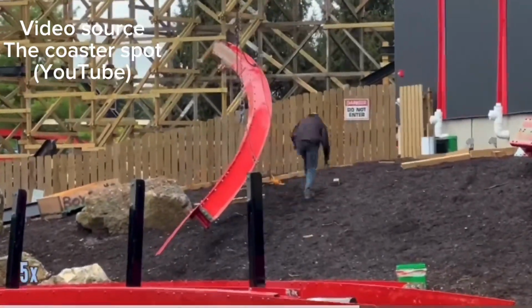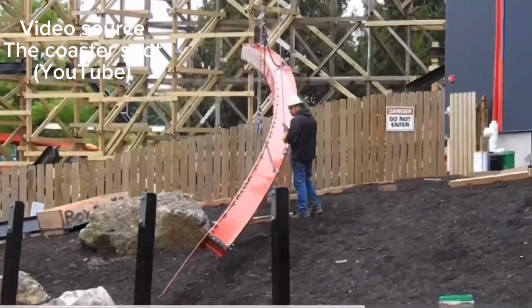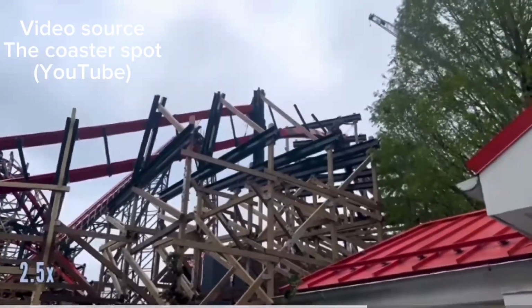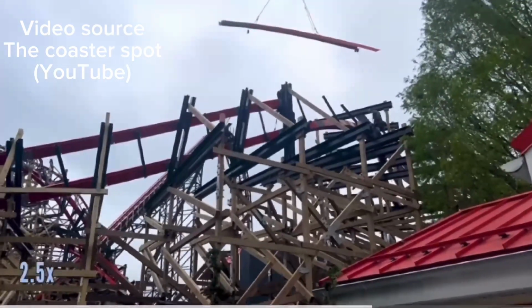One of the last things they have to install on the coaster is this helix. This is the only real part of the coaster they haven't done a lot of work with, so those pieces on the lawn that were laying there, I believe they belong to this helix.